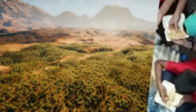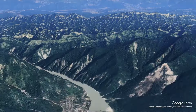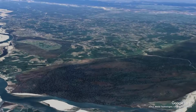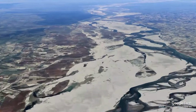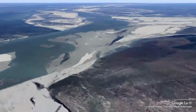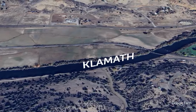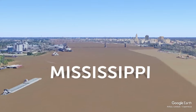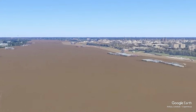No one can predict exactly when an earthquake will happen or how strong it will be. Learning how earthquakes in the past moved rivers helps scientists figure out patterns and make guesses about similar events in the future. This knowledge could help us prepare better and create safety plans before another big earthquake strikes. Now, the Ganges isn't the only river at risk. The Yellow River, the Irrawaddy River, and rivers in the United States like the Klamath and San Joaquin all face similar dangers. The mighty Mississippi River has also switched its path many times over the last 7,000 years.